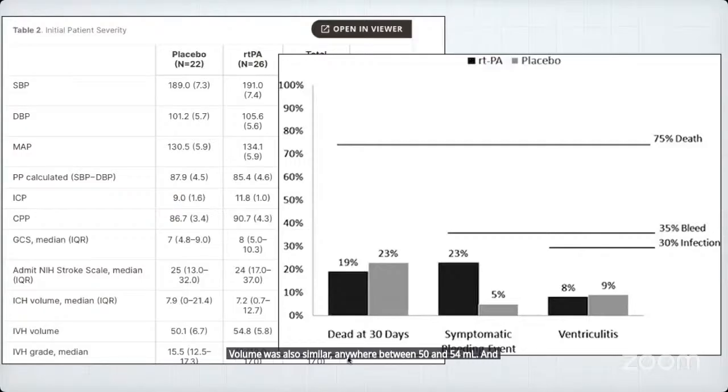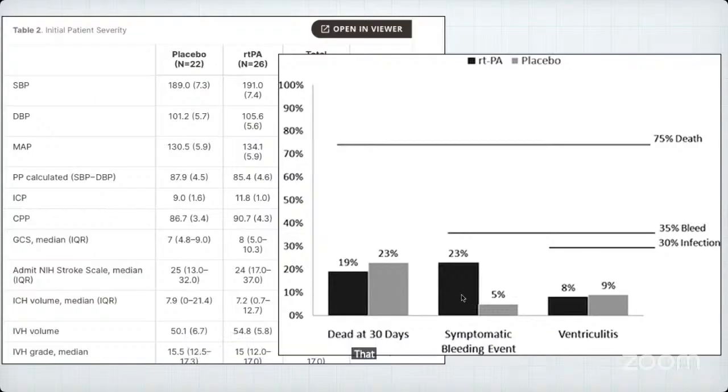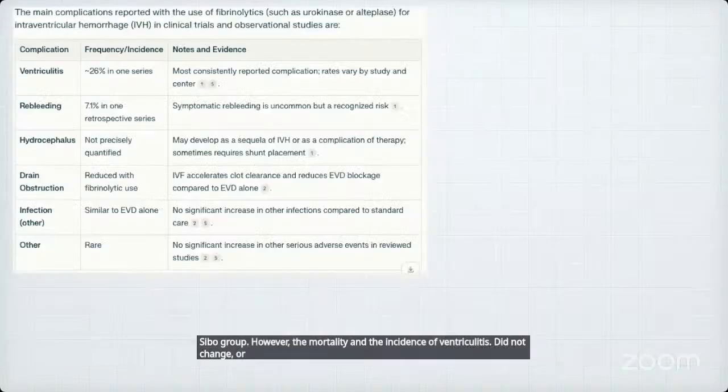However, they saw that the symptomatic bleeding events in the group that received RTPA were significantly higher as compared to the placebo group. However, the mortality and the incidence of ventriculitis were not significantly different.